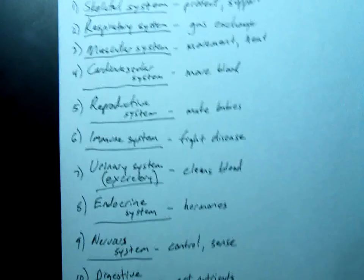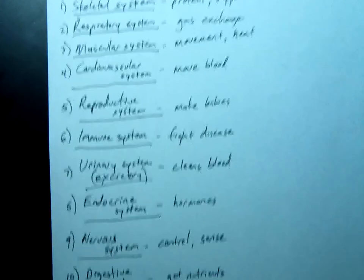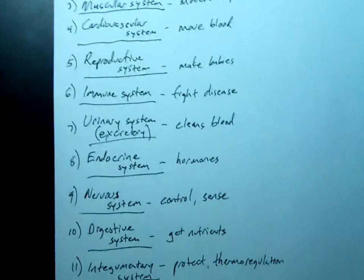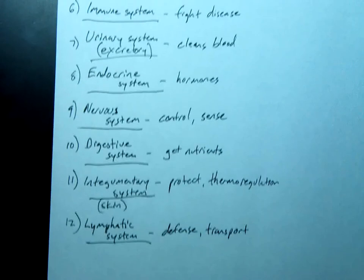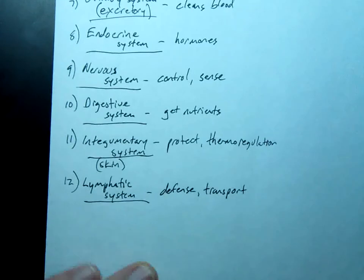So there is your 12, gang, from the top one more time. Skeletal, respiratory, muscular, cardiovascular, reproductive, immune, urinary, endocrine, nervous, digestive, integumentary, and lymphatic. So there they are.